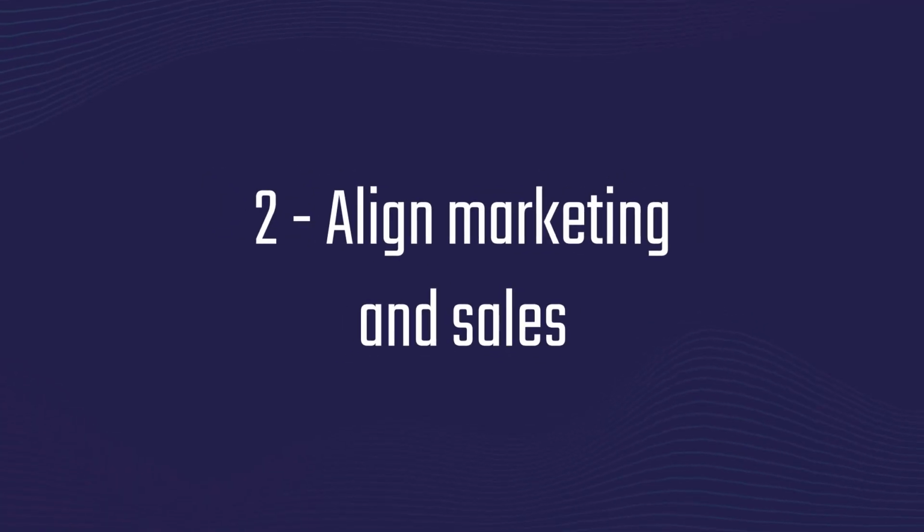Number 2 is align marketing and sales. The flipped funnel should be part of a wider strategy, bringing sales and marketing together. A practical way to start this process is to share things like revenue goals, incentives, and rewards across sales and marketing. Get both teams thinking in terms of revenue rather than leads.